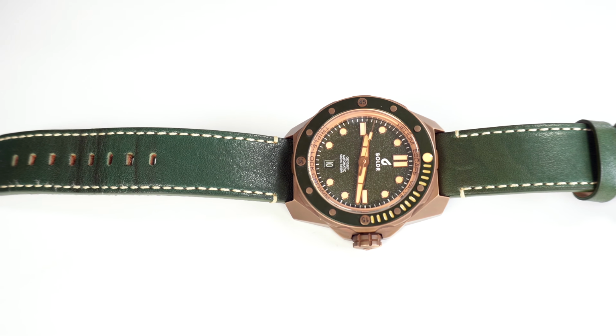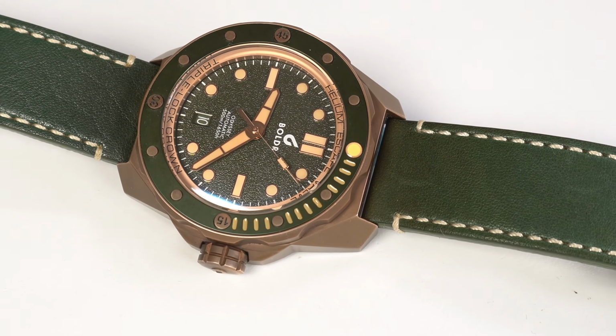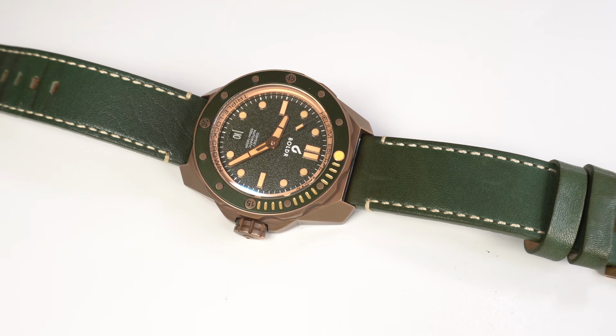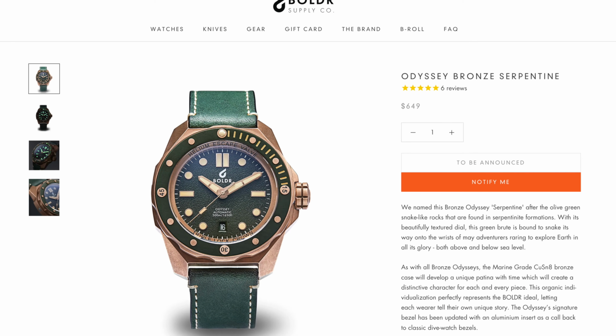I wanted to call the Boldr Odyssey bronze serpentine that I'll be reviewing today the oddity. But the oddity has too many syllables to keep repeating, so I'll just call it the Serpy. The Serpy is out of stock. Boldr lists its price at $649. Boldr produces watches in limited quantities. Boldr might have discontinued the Serpy for all we know.